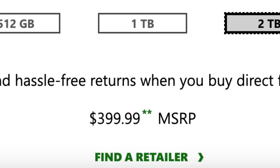However, the problem is these memory cards are incredibly expensive. In fact, the 512 GB version, which doubles the storage of your console, comes in at $139. And it just gets worse from there. The 1 TB version starts at $219, which is basically the same price as the Xbox Series S. And then you've got the 2 TB version, which goes up to $399, which is more expensive than the console itself.